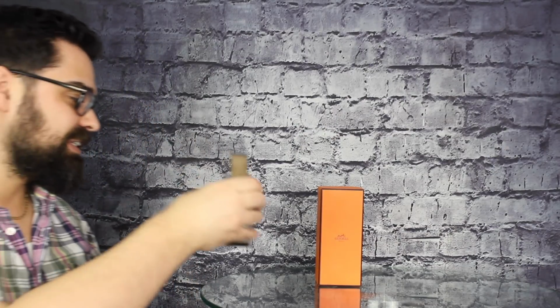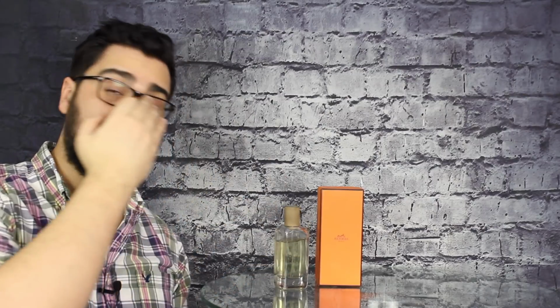So I'd love to hear your take on Santal Massoia. If you have smelt this fragrance, good or bad, I'd love to hear it. And what is your favorite from the Hermessence lineup? Is it this one or is it something else? I'd love to hear, especially those newer ones. I need to get my nose on those ones.